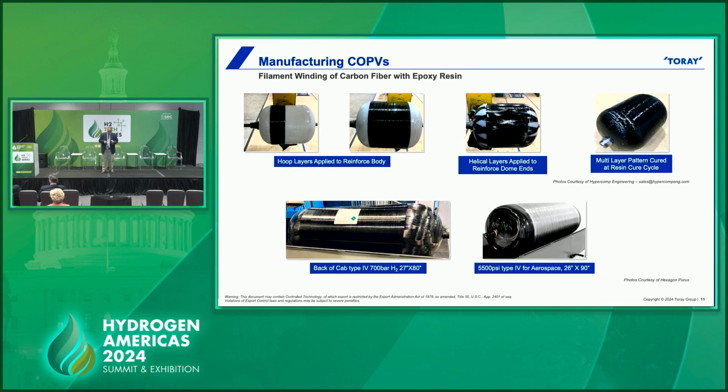And then next, you put helical layers on to reinforce the dome ends. The number of layers present in the tank depends on tank design and what the tank performance needs to be. Then you do a cure and you wind up with a final product. A couple of examples of COPVs on the bottom made with Toray fiber: Type 4 700 bar hydrogen tanks, and also a 5,500 PSI Type 4 tank for aerospace applications. Each one of these is 27-inch diameter by 80-inch minimum length, so they're fairly large tanks.